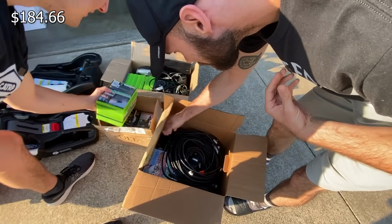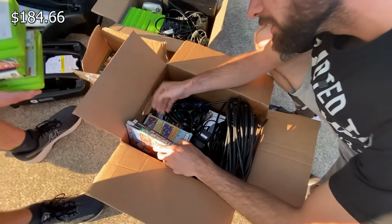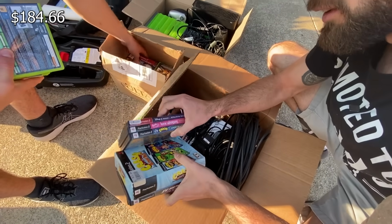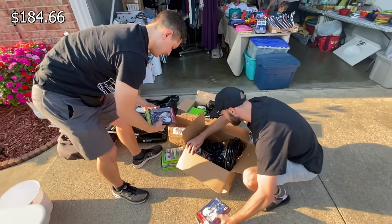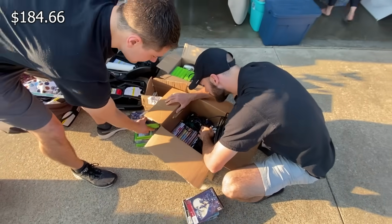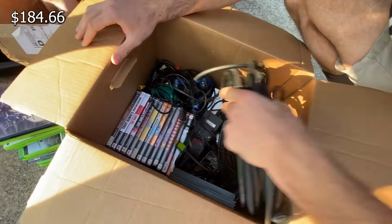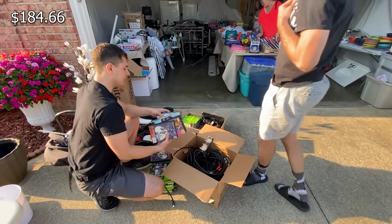What do we got here? Paint up in here. All right. Crash. King of Hearts. Ooh, Spyro. SSX, Spyro, King of Hearts. I don't see GameCube games in here. Figure out what they're asking for them.